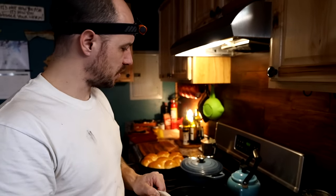Well, the bread turned out so good that we are going with Sloppy Joes tonight. So it's going to be like Sloppy Joes with beans in them. So let's cook up a little bit of moose meat for it.